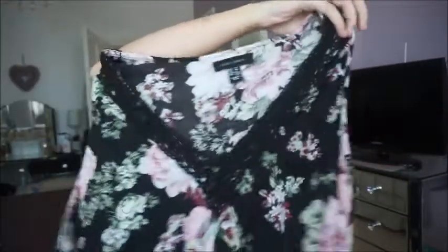It's really, really pretty, and I've just been wearing it with sandals on its own on a warm day, but it also looks nice with a cardigan, or a light jacket. So I'm pretty happy with how this looks. It's very simple, but it's very pretty as well, and that's all I'm about during summer and autumn. So yeah, I'm really happy with this. So on to the next item.